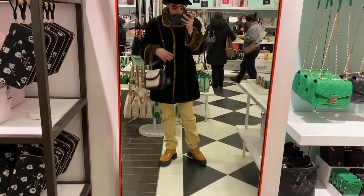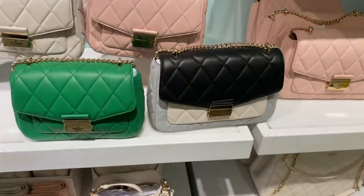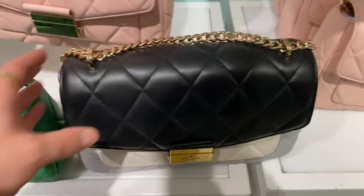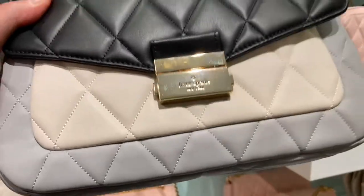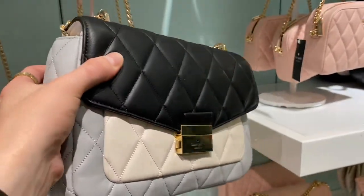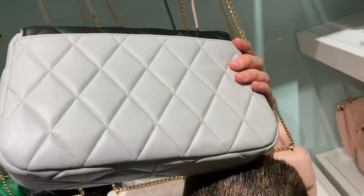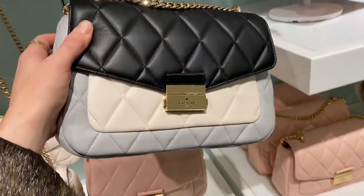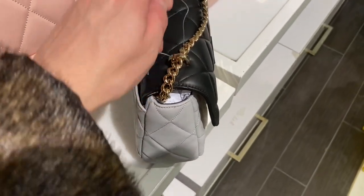And then here we have the Carey Medium Color Block Shoulder Bag, Flap Bag, whatever. My God. I wish they would just stick to smaller names. But I do like it. I like the larger size better than the smaller size. You're obviously going to fit a bit more.